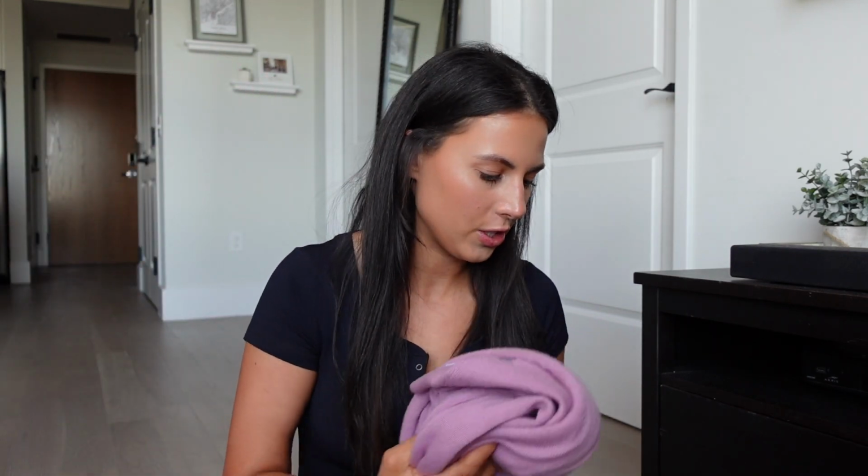So yeah, it's just so soft, and I would actually want this in another color too. Their pieces are just so comfortable and you just feel so put together in them.